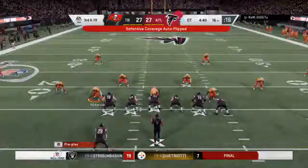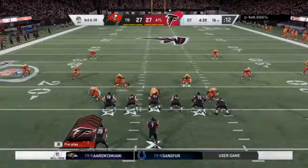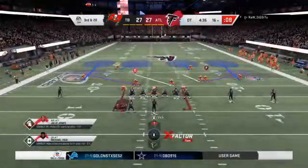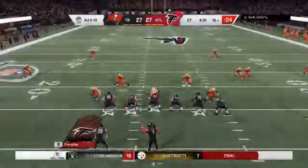Probably thinking they've got to be careful not to force anything here in overtime. This is 3rd and a mile right now. Watch the twist. Watch the twist. Shift. Check 3. Check 3. Echo.